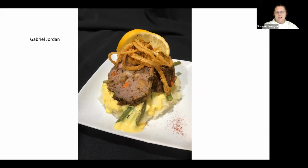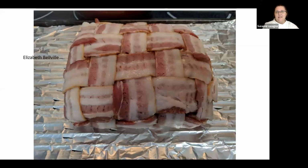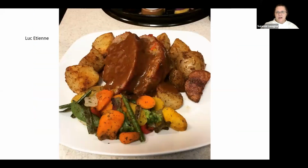They're just like, what? Meatloaf is boring. I'm going to make it wow. Nice. Look at that bacon. And Elizabeth, if I am not mistaken, I believe Elizabeth is a vegetarian. So she rocked it with some meat this week, and there is Elizabeth's meatloaf. And I actually had several people that did the lattice bacon, which is super cool. And last but not least, Luke also rocked his. I would not have even known that was meatloaf. Look at that sauce.